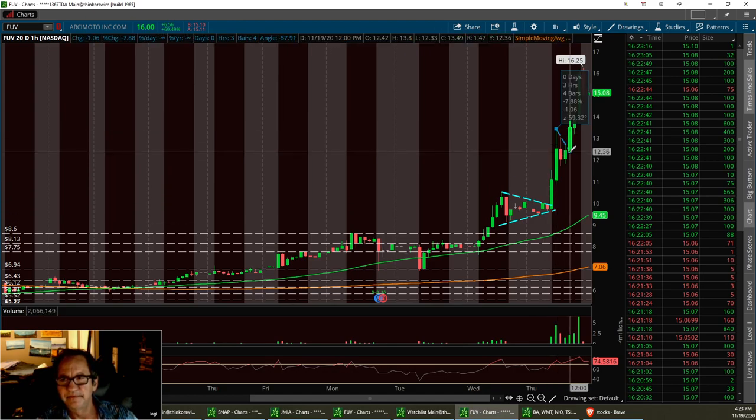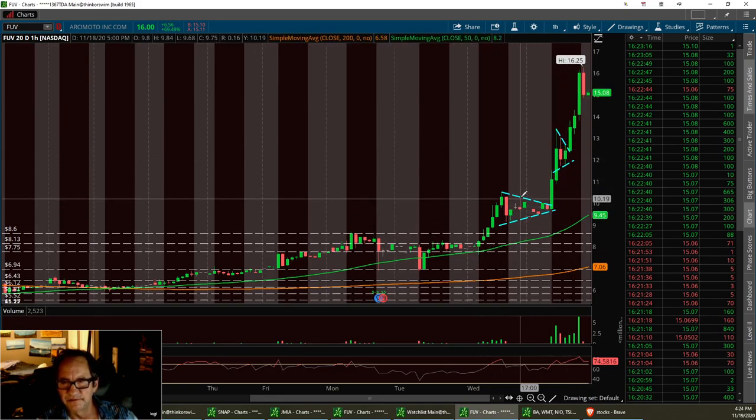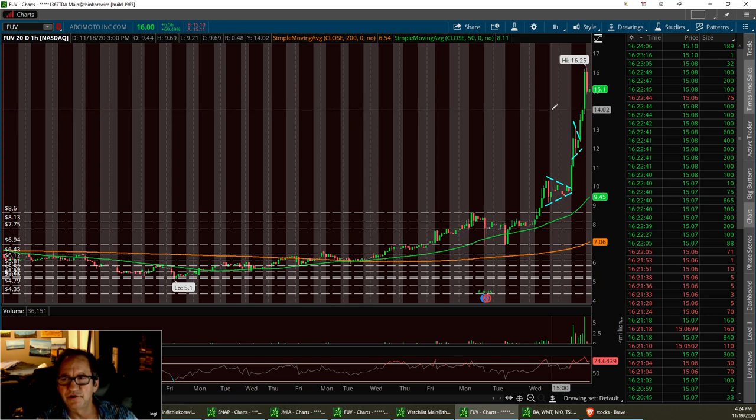Here's another flag right here. See? You got your nose flag right here, and they're just all over. Then you got the three white soldiers, two engulfing bull candles. This is just a beautiful trade. We got a resistance to break up here at 1602. You know, I can look at a chart and tell you if I want to trade it within 5 to 10 seconds.